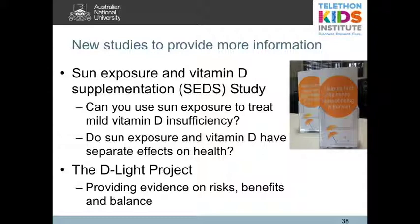Excuse me, I have heard that maybe with older people, around 70 or something, their skin has a decreasing ability to produce vitamin D, so they might need more sun exposure or supplementation. What do you think about that?